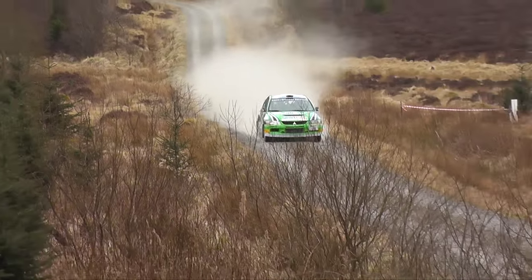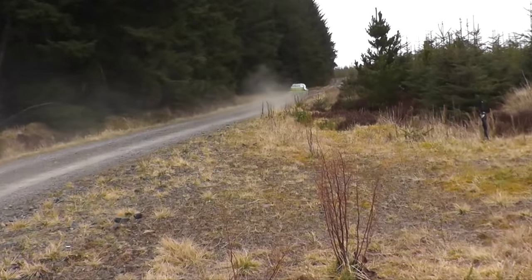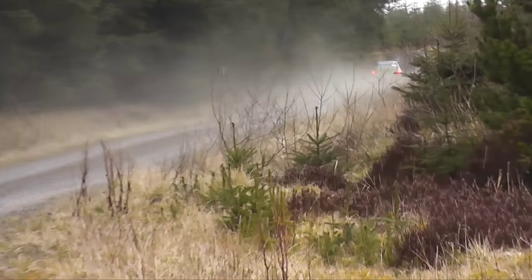Only 1 second back, Bruce McCombie and Michael Coutts were also having a steady run, no real problems to report, and hoping for a second leg push.